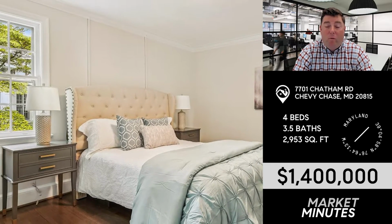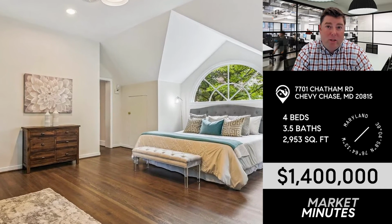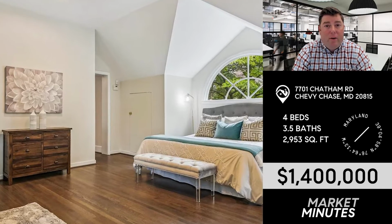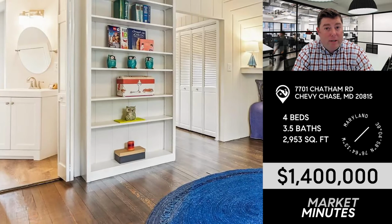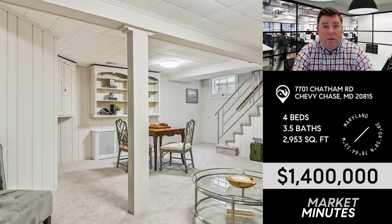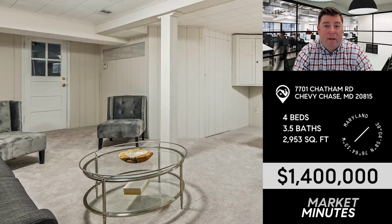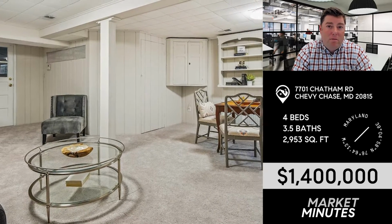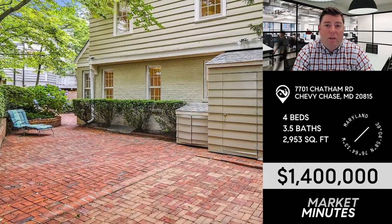Once you go upstairs, you have 3 bedrooms with the expanded primary suite. And I really love how they've kept to the original style of this home with this expansion, with the architectural windows. And then going upstairs, you have a 3rd level with another bedroom, which you guys know I'm just a sucker for. The basement is fine. It's cozy. It's good for a rec room or for kids to go and play and watch movies with their friends. The backyard is nicely situated. It has a nice hardscape to it, but not overly large.